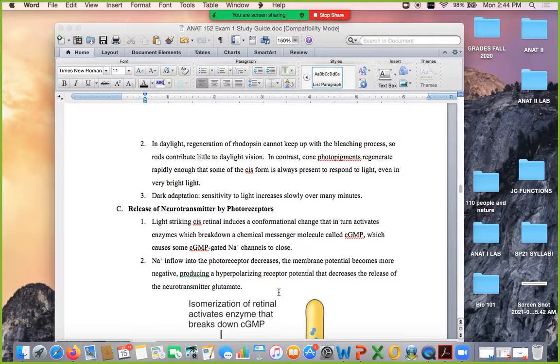And also that in dark settings, mainly it's going to be the rods that we're using, whereas in daylight, rods don't contribute very much, and we're going to be using the cones very much for color vision. So mainly the color vision is daytime, and black and white is nighttime or dark vision.